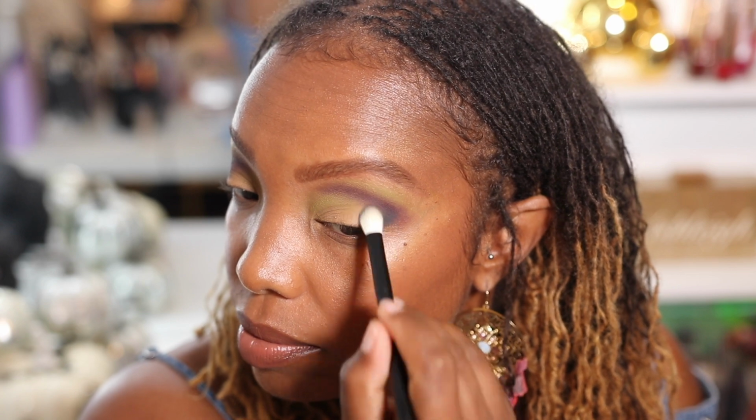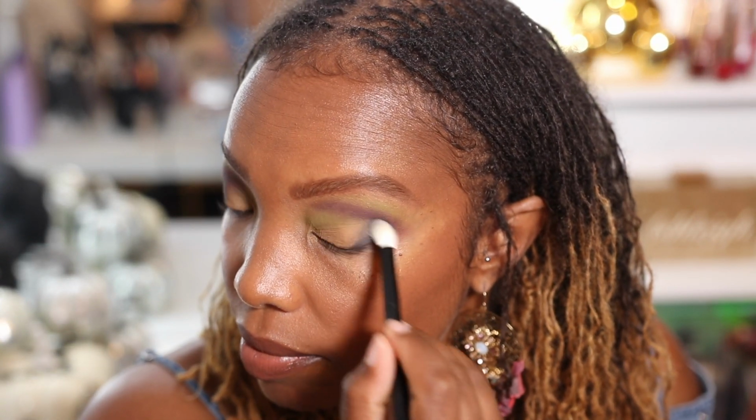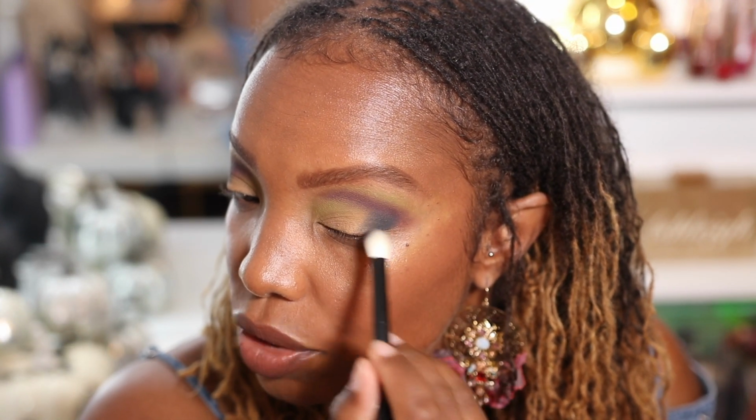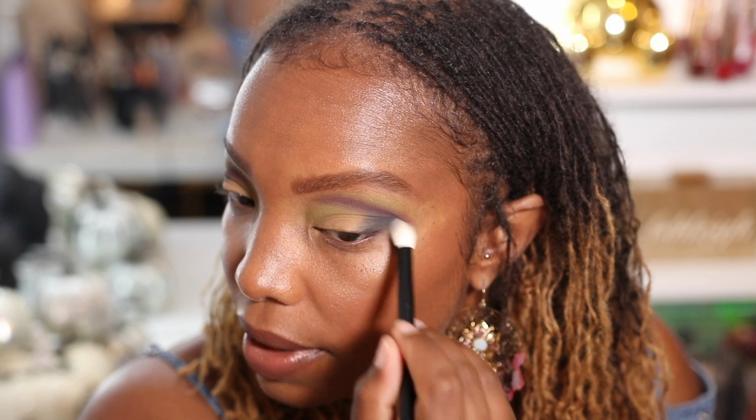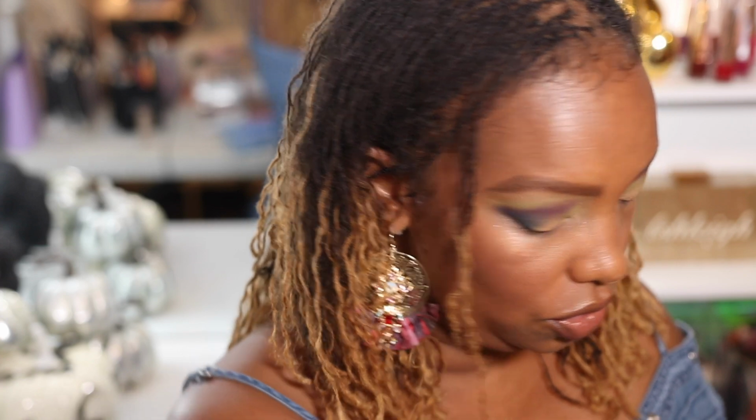Honestly, I think these are some of the best mattes Ensley has done. These mattes are really, really nice. Not to say I haven't enjoyed the other mattes, but I think these mattes are blending very nicely, especially for them to be very deep, dark colors.